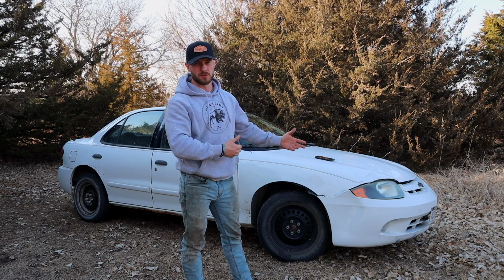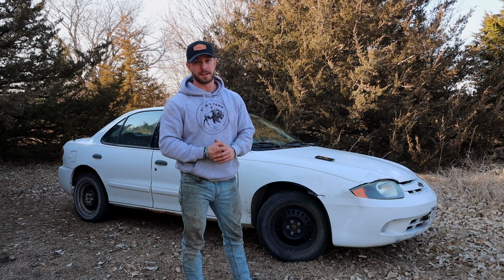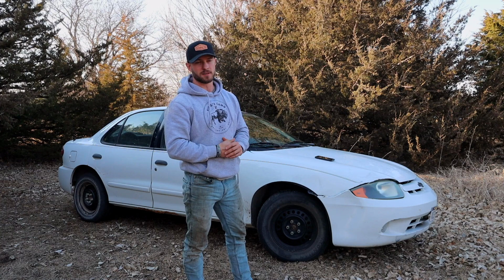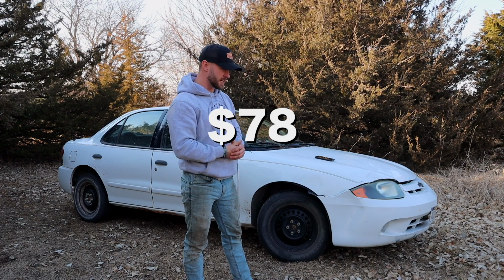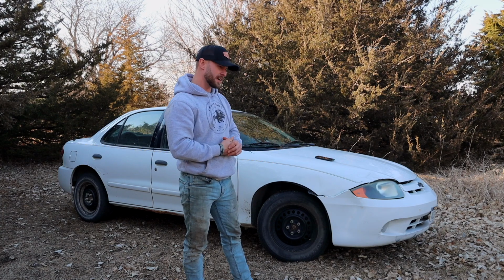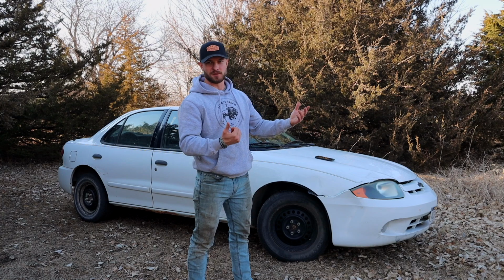This is a 2.2 liter Ecotech, and when the timing chain goes, you might as well trash the motor. They pretty much take everything out. What else have I done to it? I put an alternator in it, I put a battery in it. Like I say, just cosmetics, it's not great. I put a new fender on the left side, but it's starting to peel paint. I just did a rattle can job.